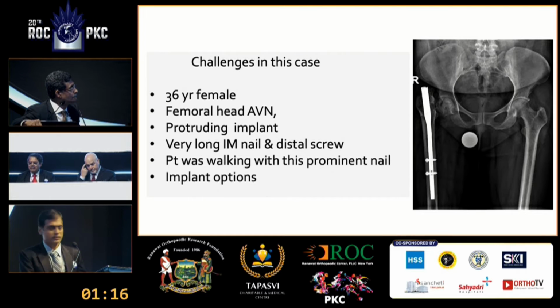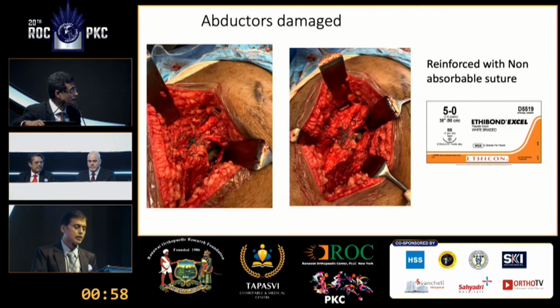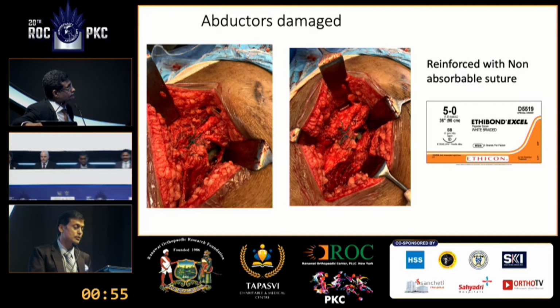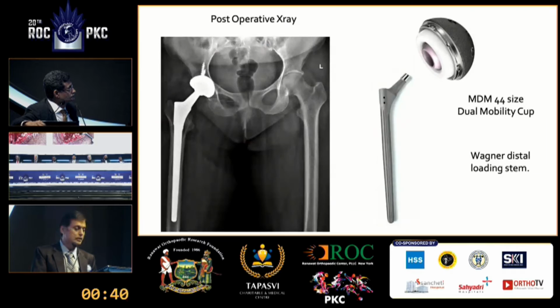The challenges in this case: 36-year-old female, as the panelist said, young, femoral head AVN, protruding implant, very long IM nail and a distal screw is down. Patient was walking with this prominent nail, and the implant option was discussed. Rajkumar, you have to finish fast. Go ahead. Perioperatively, this was the situation. Because of the prominent nail, the patient was walking with that, it has damaged the abductors and they were almost very thin fibers, so I had to reinforce the abductors completely with Ethibond, and tighten that up, and then went ahead and did this.